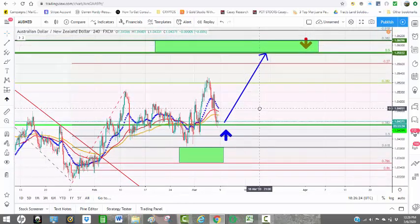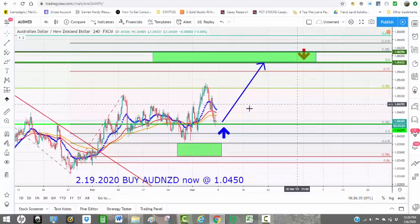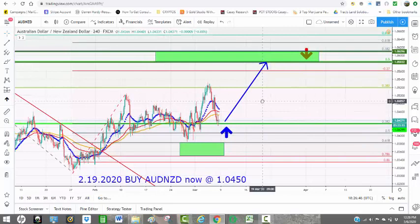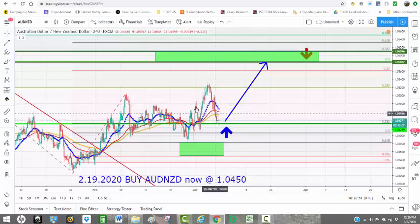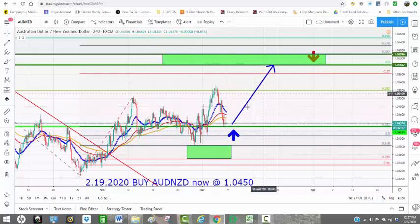But I think this was a great example of how to, again, not marry a trade, be flexible, and if this goes to our target, not only did we get the 75 pips on the way down, but 380, so this could be a 350 plus trade swing. Swing trade, but you know what I mean. Trade swing in terms of us changing positions and reversing course mid trade, and then finally going back to the original assumption, which was to go long.